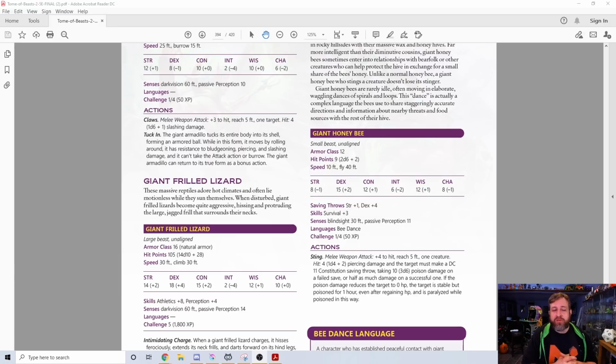But this one, we're talking about the giant honeybee, and it's the bee dance. That's why I wanted to talk about it, because it's adorable and I love it. So it's a giant bee. Obviously, it's a beast creature, so it's an option for your druids out there. It has blind sight, it's challenge rating 1/4. It can sting, d4 plus 2 piercing damage, and then a con save, or 3d6 poison damage. If the poison damage reduces the target to 0 hit points, it is stable and poisoned. And then even after regaining HP, it's paralyzed while poisoned in this way.